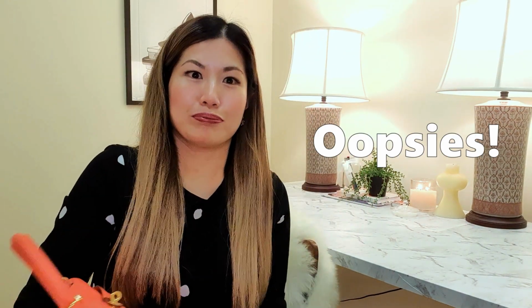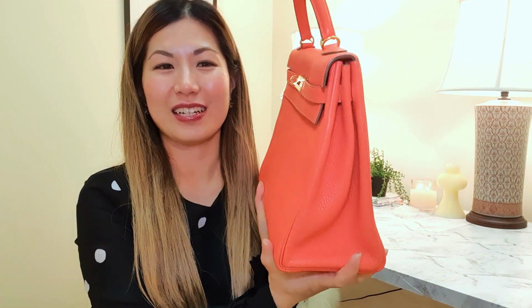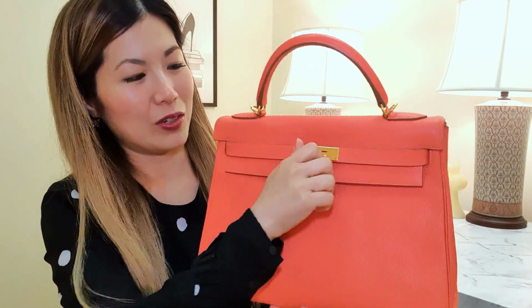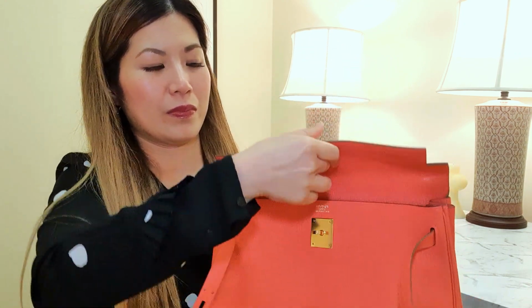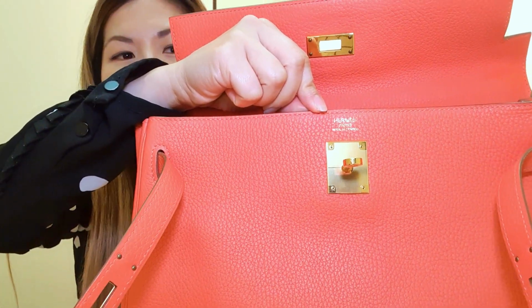On the sides of the bag, you see the gussets. On the back of the bag, it's plain. And then you see the gussets again on the other side. And on the bottom, there are 4 feet. To open up the bag, you turn the turn lock over here. And you undo the sangles. As you open up the bag, there is Hermes Paris Made in France hot stamped on top here. And I'm going to stand up to show you the inside of the bag.